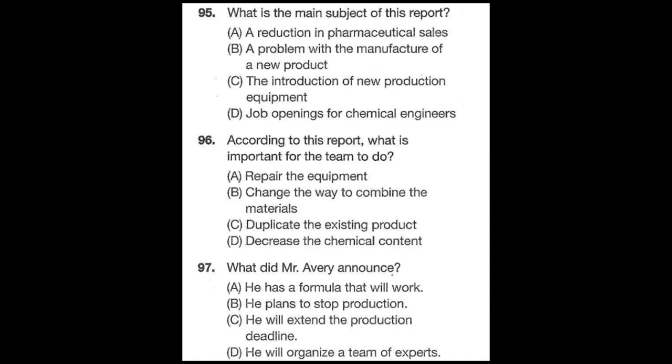Mayer Pharmaceutical Company planned to release a new line based on an existing product by early summer. They assumed that the same manufacturing processes could be used since the same materials were used in both products. The process was successful on a small scale, but when applied to a large amount, pumps and valves malfunctioned.